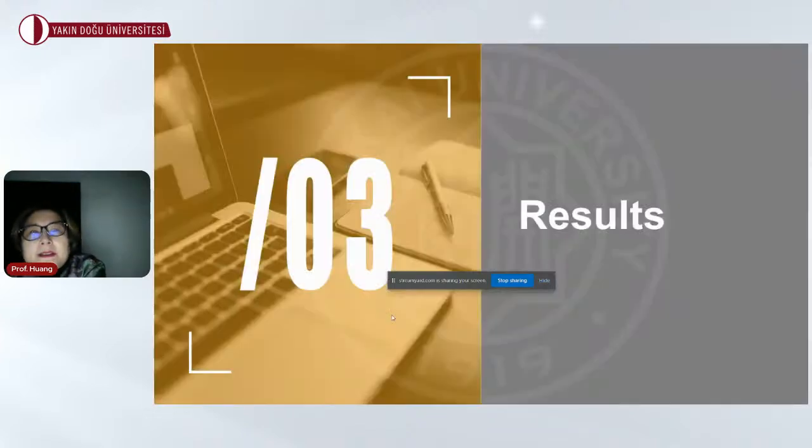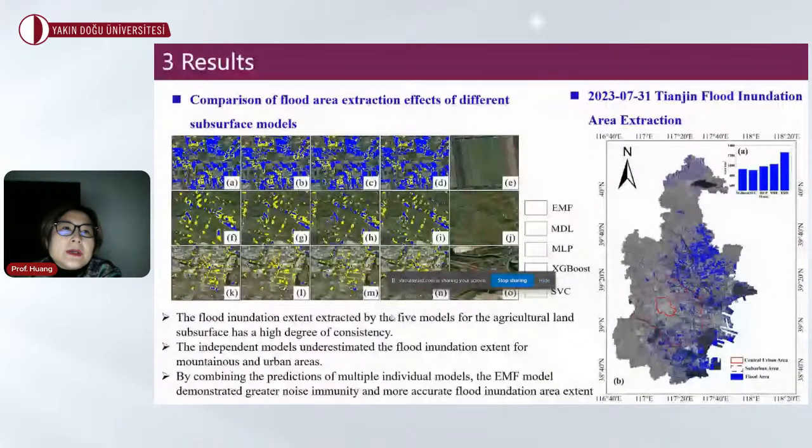So you can see here, these results. This is for the entire Tianjin, where we identify the inundation area for the day of July 31. You can see most of the area in here is black, and here also dark blue. Yeah, here is also dark blue. This is the rural area, and here is the urban area.